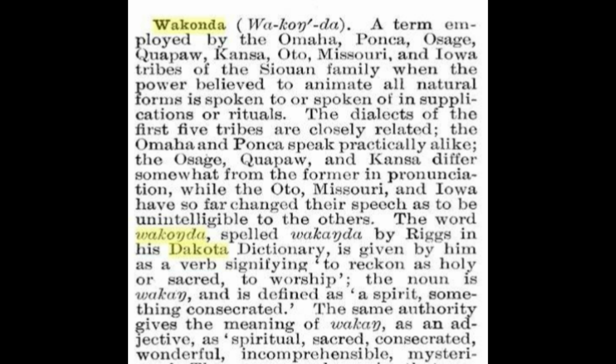The word Wakanda, spelled Wakanda by Riggs in his Dakota dictionary, is given by him as a verb signifying to reckon as holy or sacred, to worship.